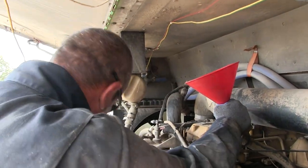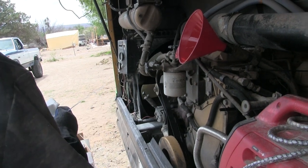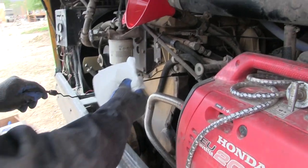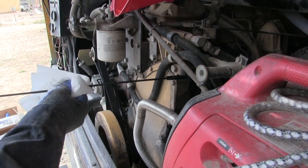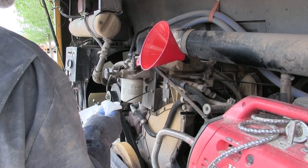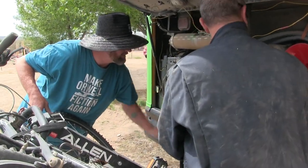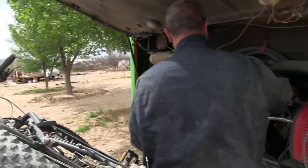All right, let's check the oil. Okay. I'm really disappointed that this is over full right now. Oh, we're almost full though. That little line from there to there is a gallon, so yeah, maybe a half gallon. The men are currently conferring on the oil level.